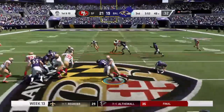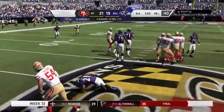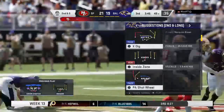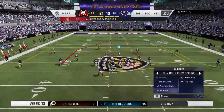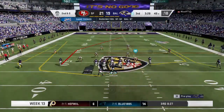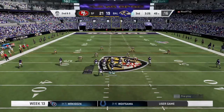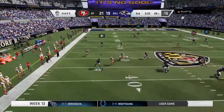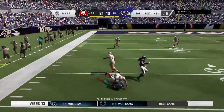The drive starts here with a carry by Ingram. Just a yard on the first down carry, so it's 2nd and 9. They tried a quick hitter inside, but that one was swallowed up because what they're hoping is those big defensive linemen will take the bait and move laterally and open up a crease that they can run through. Didn't happen on that play.